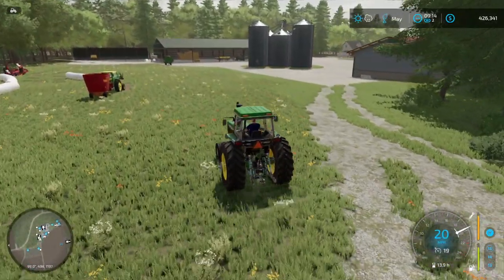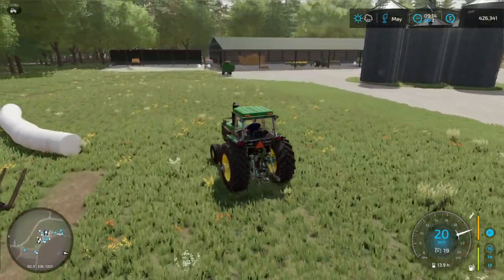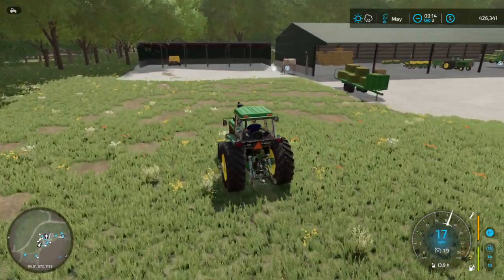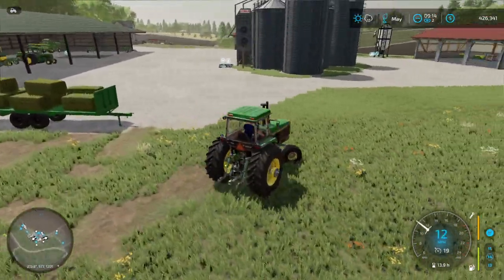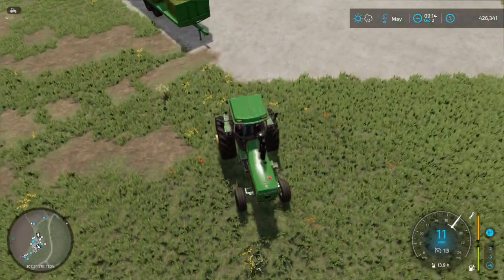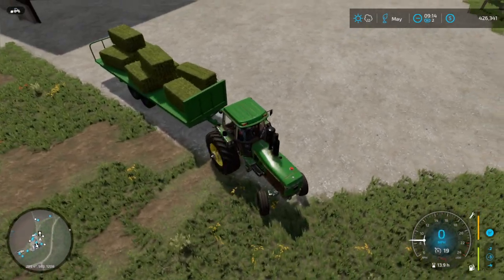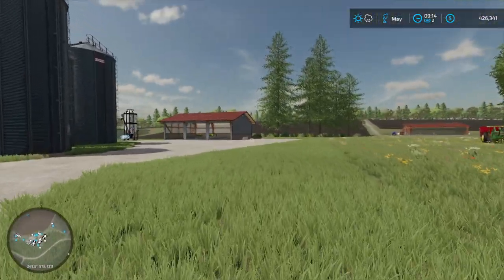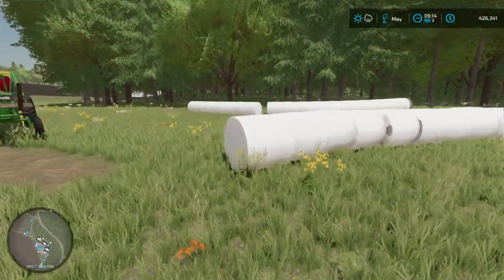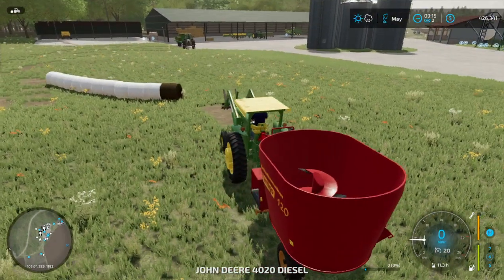I remember when I drove into this farm, I remember thinking, it's done. It's polished. It's a finished product. A lot of times I end up playing maps where I have to build a bunch of stuff. And with this one, it was like, I don't have to build anything. It's already done. I was very excited about that.